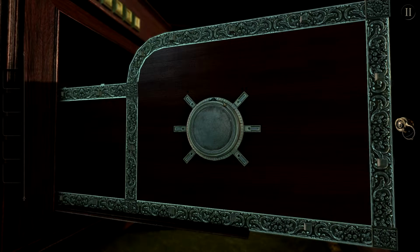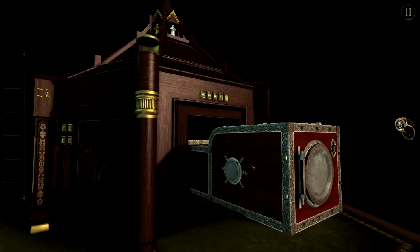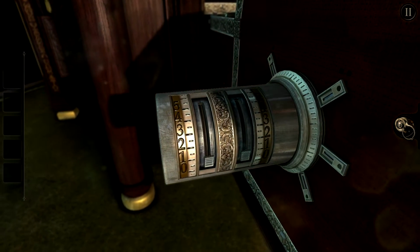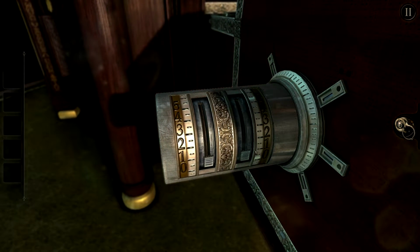You want to spin this to the right so that it hits the first 3 notches, and then spin it to the left to hit a 4th one, then spin it around to the right to hit the remaining 2, and that will allow you access to these 2 sliders right here. On mobile, you need to use 2 fingers to slide these up at the same time, but on PC you obviously can't do that.